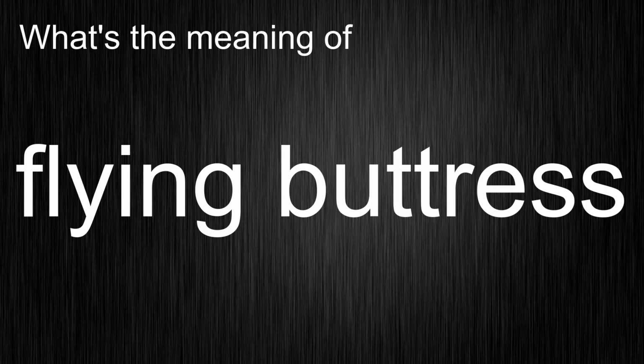Meaning of flying buttress. Flying buttress.